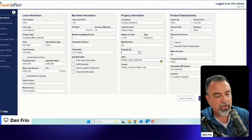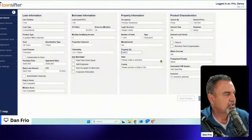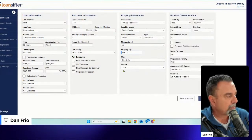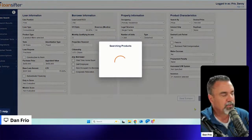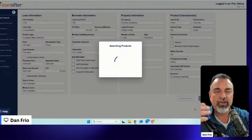I'm going to put in a zip code, 60623. I think that's Chicago somewhere. Yep, that's Chicago, downtown Cook County. That's Chicago proper. Okay, so now here's what we do. We're going to click the button right over here, submit. There's a lot of other pieces of information I can put in here. I just want to show you how we do this.